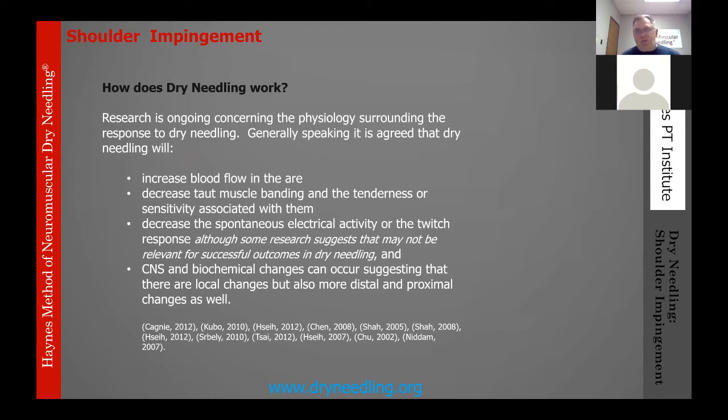Whenever I'm doing an evaluation, what I'm looking for is that tightness, that tenderness, that target tissue. The injury, the pathology may specifically be in that tissue, or it could be what I'll term a recipient of a pathology, either proximally or distally. Either way, that is the tissue that we're looking to have an impact on.